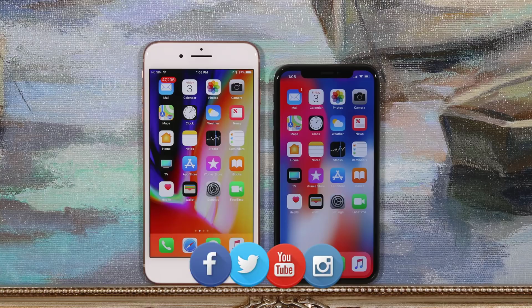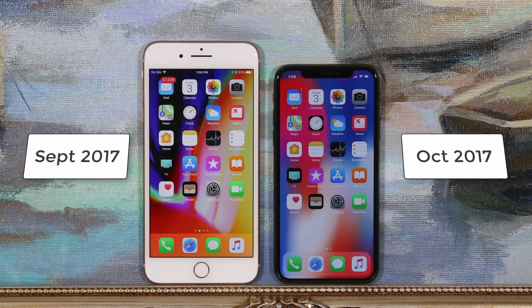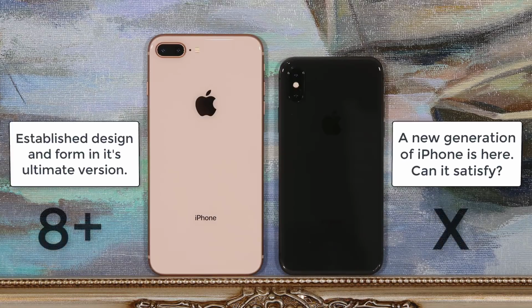Now let's dive in. Just to put things in perspective, the iPhone 8 was released in September 2017, while the iPhone 10 was released in October 2017. So both smartphones belong to the same generation. iPhone 8 Plus hails from an established line of iPhones with a familiar look and a working formula. But the iPhone 10 is Apple's newest design with a new form factor and the end of Touch ID.